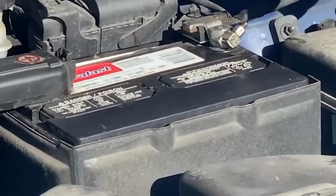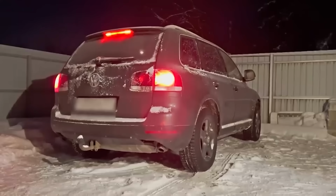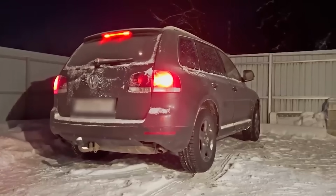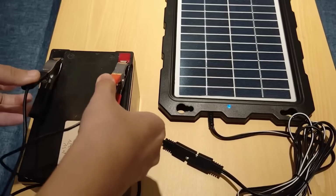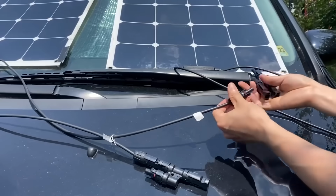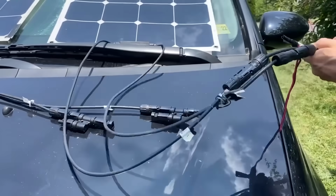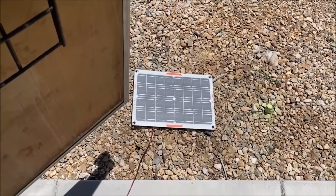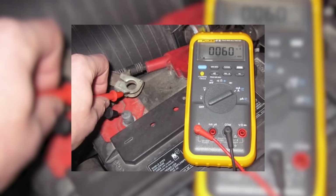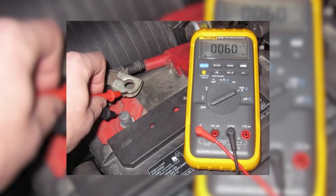Here's the bonus tip. Utilize a solar-powered battery maintainer. If your vehicle often sits unused for extended periods, a solar-powered battery maintainer can be a game changer. These devices harness solar energy to provide a continuous, eco-friendly trickle charge to your car's battery, compensating for natural discharge and parasitic drains from onboard electronics.